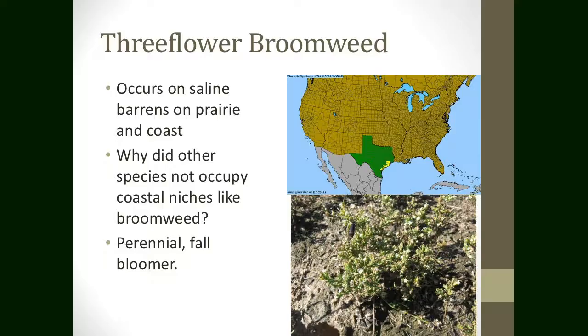And then this one is the three-flower broomweed, and this is the one that's kind of interesting. This one occurs along the coast, on the coastal saline barrens. So it's just interesting that this one was able to somehow occupy that area, but the rest of them weren't. It's just curious. In terms of conservation, maybe there is a way to introduce some of these other species down where this one lives, because a lot of those areas are under state protection, and they keep the species persisting on.